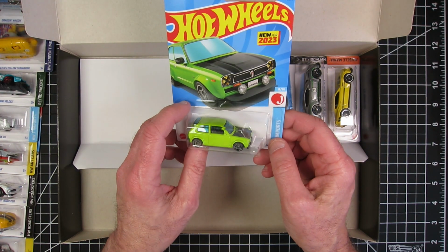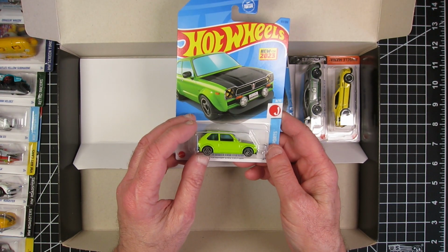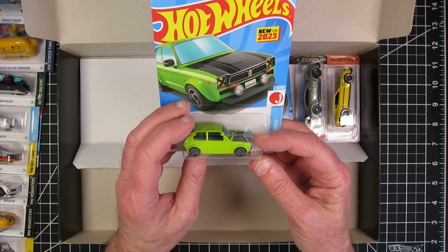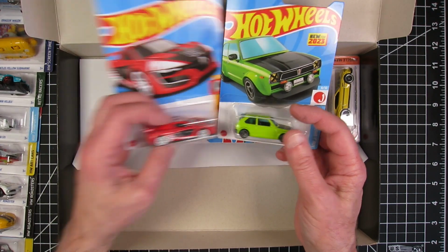And truly, lime green. Wow. That is cool. Man, those wheels are tiny. Damn. I mean, damn, they're tiny.